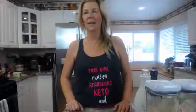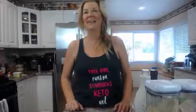So, guys, today we're making keto pancakes, and I also have some eggs that I'm going to be scrambling up to go along with it. The ideal final piece of that breakfast would be bacon, but we used our bacon on Saturday night when we made bacon wrapped avocados. So no bacon this morning.